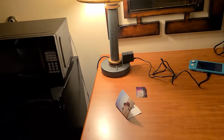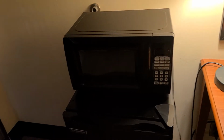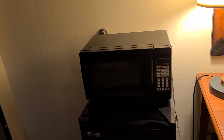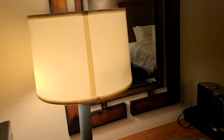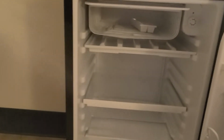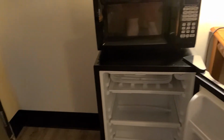So as I was saying, there's a socket on the desk for whatever you want to plug in, but it was previously occupied by the microwave. It'd be nice if they had a socket on the desk besides the microwave, but you can unplug the microwave for a second. I mean, it's not like you're going to be using the microwave all day, so whatever. Anyway. There's a microwave. There's a refrigerator. The little freezer. Little cube tray. Which begs the question, why would you need an ice bucket?